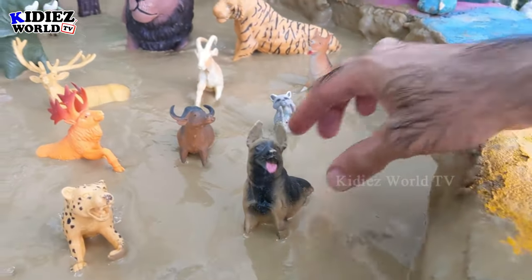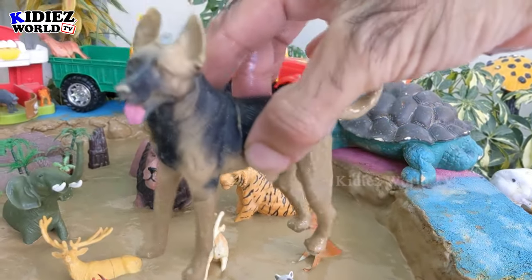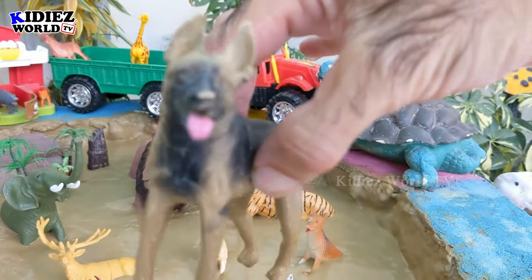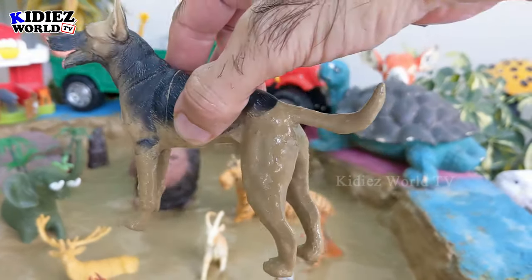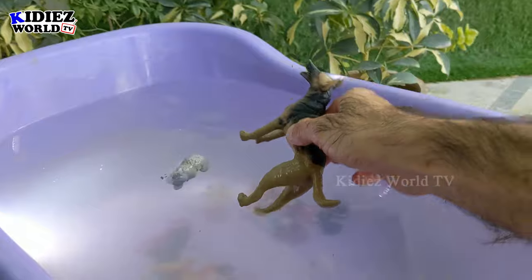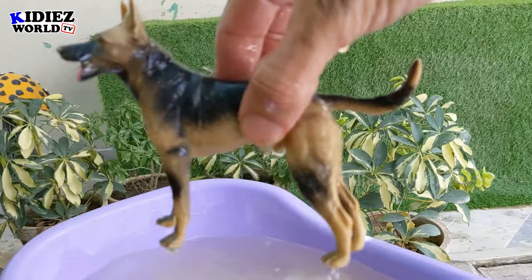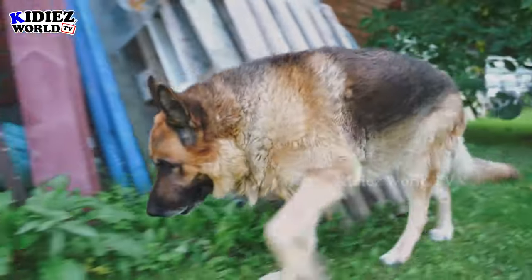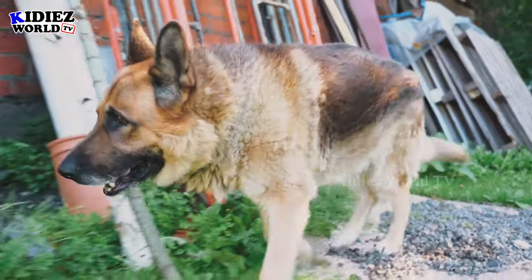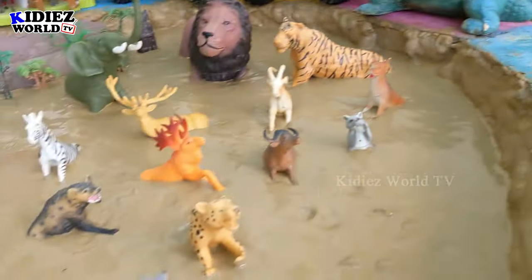And the next one we have is a wild dog. Amazing guys, just look at this wild dog. His tongue is out and it's very dirty. So let's wash him. Here we go, wild dog. Let's check out the next one.